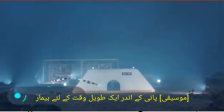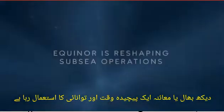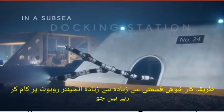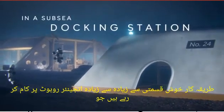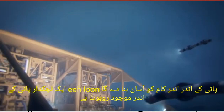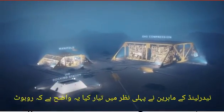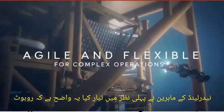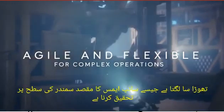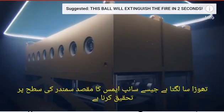For a long time, underwater maintenance or inspection has been a complex, time and energy-consuming procedure. Fortunately, more and more engineers are working on robots that will make underwater work easier. Eeloom is a flexible underwater robot developed by Norwegian specialists. At first glance, it's clear that the robot looks a bit like a snake. Eeloom's goal is to conduct research on the ocean floor.